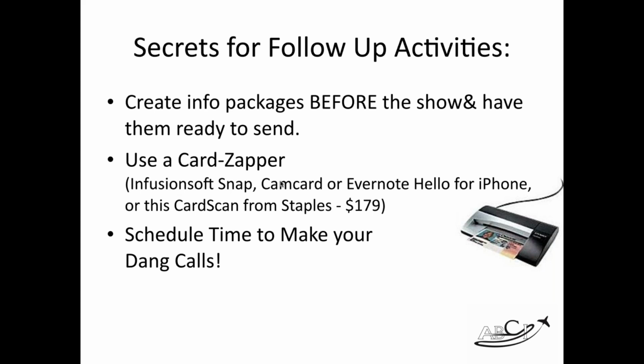Then they're going to get their materials really, really quickly after the show, which is really impressive. It makes it look like you've got your stuff so together, even though you didn't know who you were going to be meeting at the show. You're going to be meeting people, so you can have some information packages ready to send.